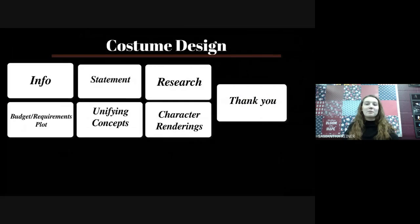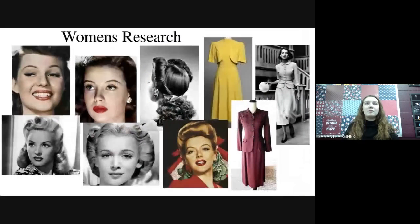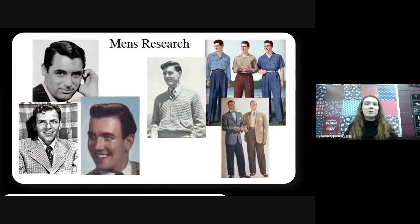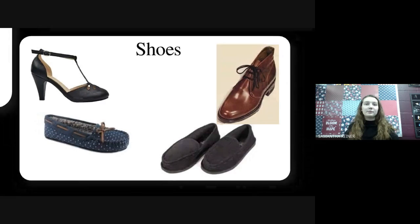My research consists of both women and men's fashion, and also shoe styles at the time. For my female research, I made sure to delve into 1940s makeup, hairstyles, and the appropriate fashion. The same went for the male research. I wanted to make sure that each actor was able to embody a character that had its own designs and flair. The house crew and onstage crew would be able to wear period-appropriate shoes. However, the cast would need to be in period-appropriate slippers due to the hot microphones.